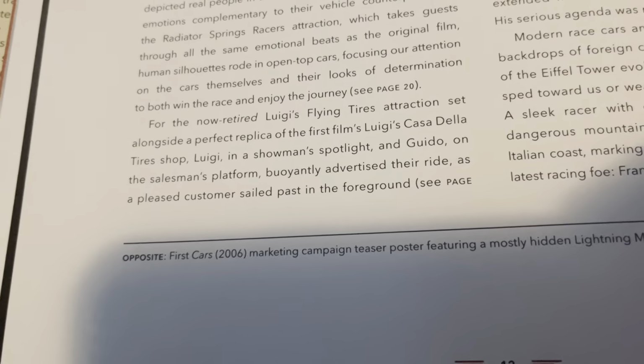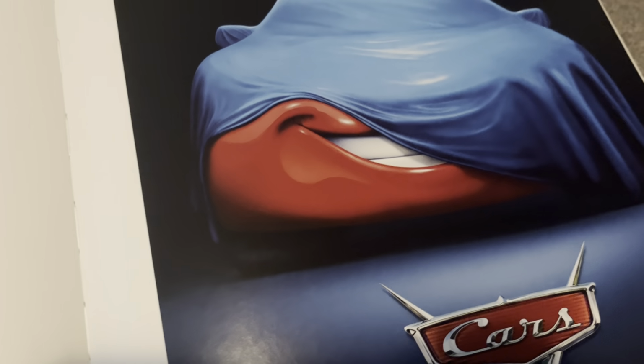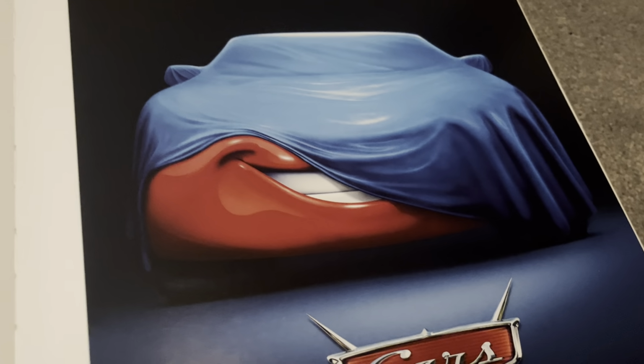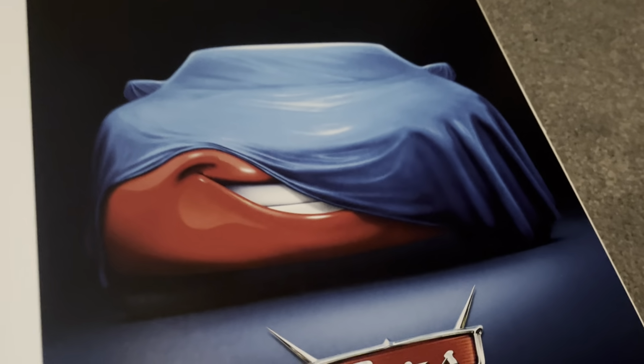It's talking about Cars Land. Radiator Springs Racers, that's the name. There's also Luigi's Flying Tires. I got to go on that once, and I don't remember exactly. I'm pretty sure it was basically the same as Rollickin' Roadsters. But with Rollickin' Roadsters, you get some cool music, you get some cool new characters, and they actually can make some diecasts for it, unlike the Flying Tires, so I don't mind it.